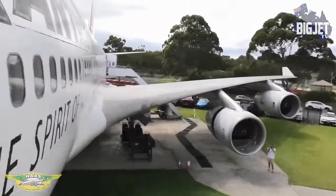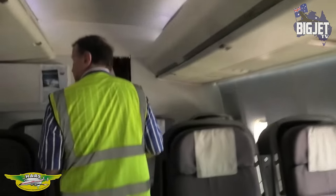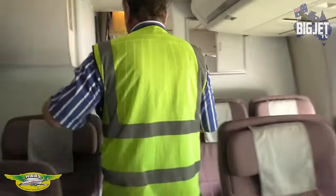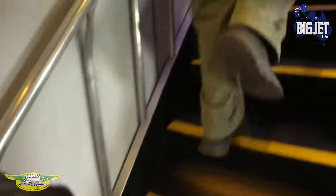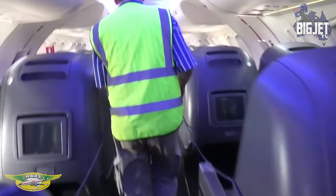Wow, fantastic. We'll go upstairs and see what's happening. Brilliant. Look at this, folks. A lot of people that are watching right now would have made this journey, I'm sure. Some more privileged than others. Of course, later on in the 747's history, like with Virgin Atlantic, the upper deck was actually for economy, wasn't it?